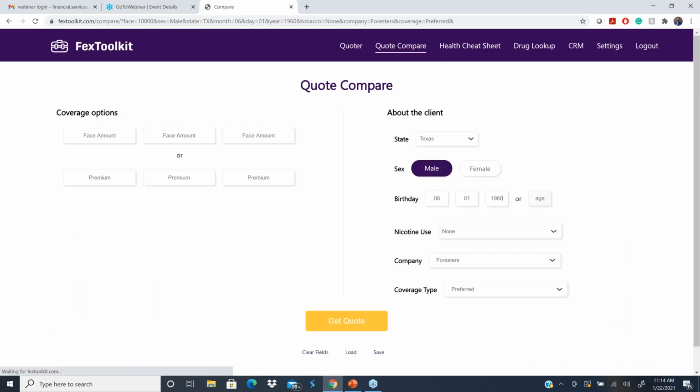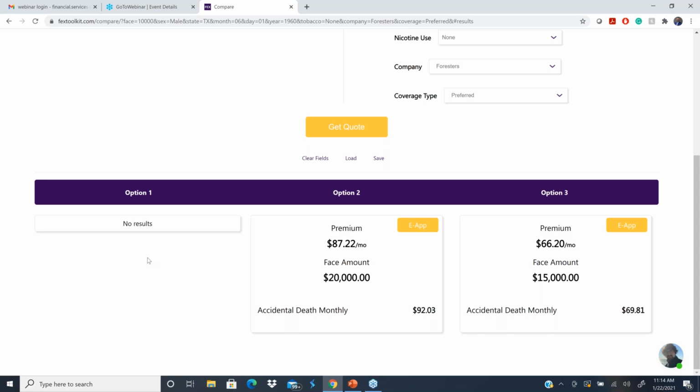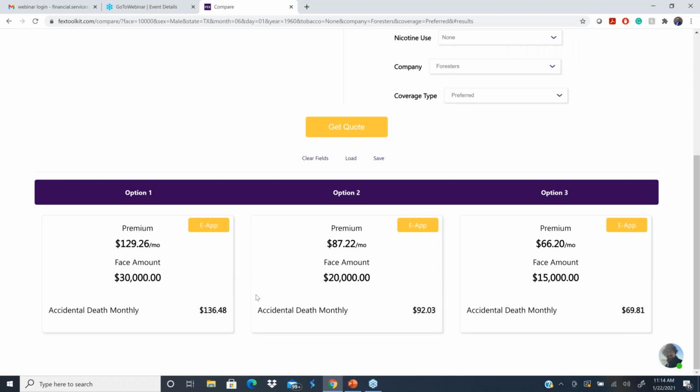I'm going to click on compare. I'm going to do my face amounts. I'm going to show Jimmy 40,000, 20,000, and 15,000, and then I'm going to get a quote. No results. It's not letting me do 40,000. I was going to say, I think the max is 30. Yeah, it's too high of an amount. There we go. We got our 3-option close.